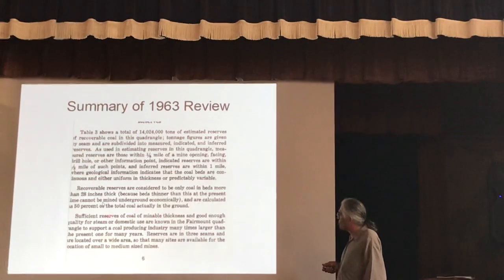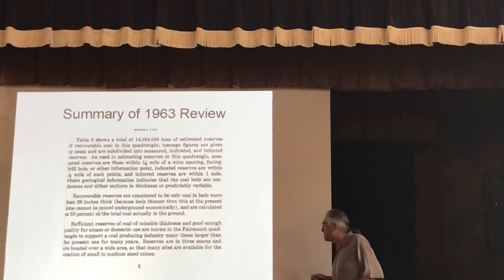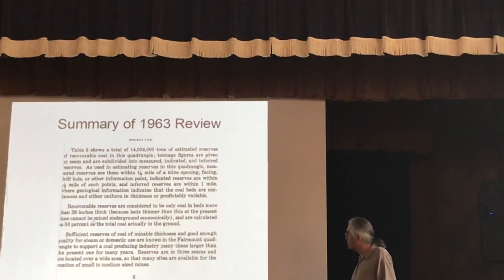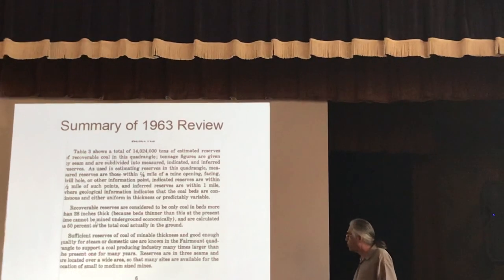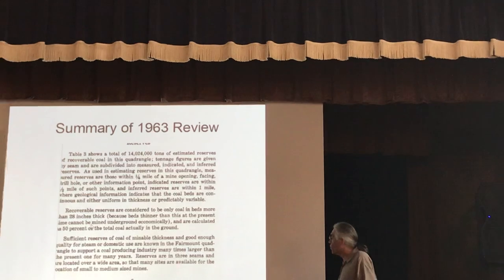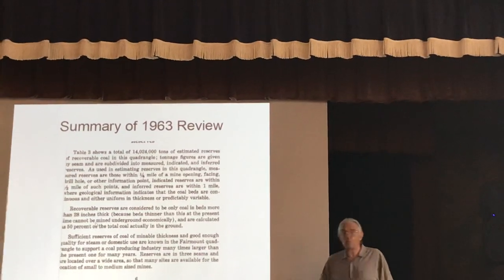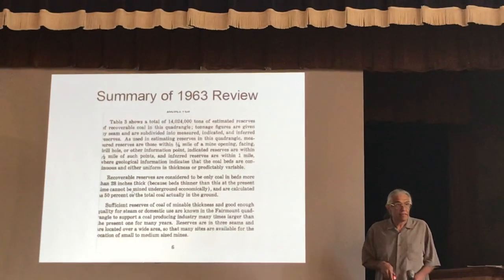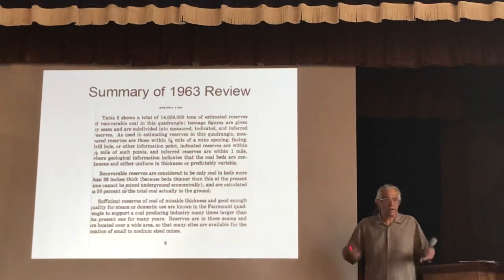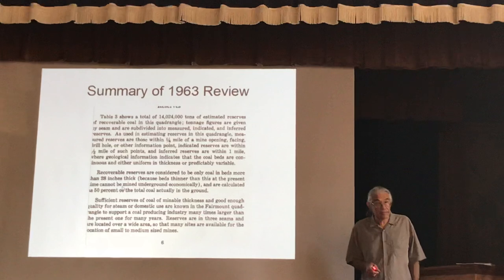Sufficient reserves of coal of minimal thickness and good enough quality for steam and domestic use are known on the Fairmont quantity to support the coal industry many times larger than the present one for many years. Reserves in the seams are located over a wide area so that many sites are available for medium-sized mines. What does that translate into? We have exposures all over the mountain of coal that, in certain circumstances, would ignite.